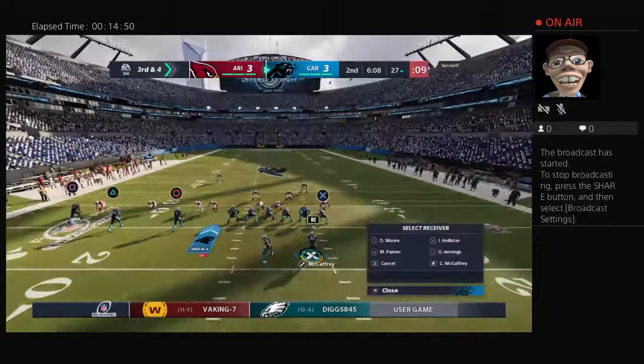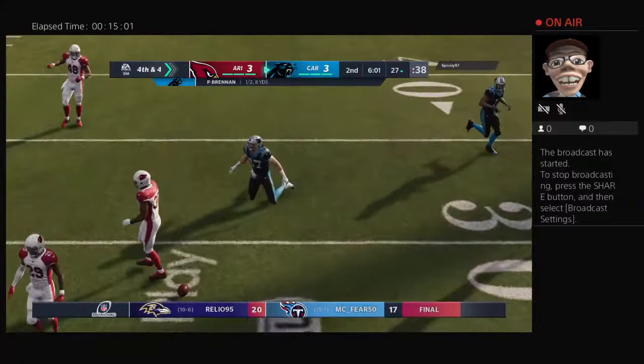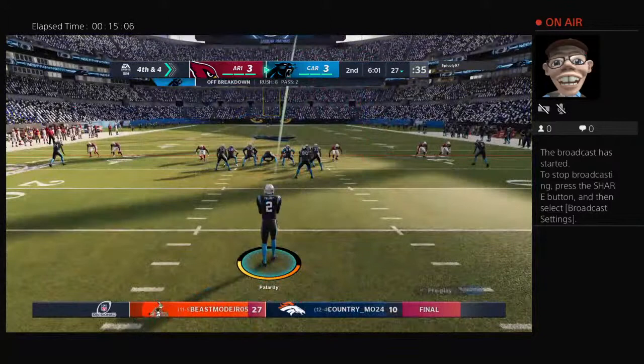From the gun on 3rd down. Brennan. And he will not be able to hang on through the contact. It's incomplete. The coverage strong, and now it's fourth down. Nice play there to force the incompletion.